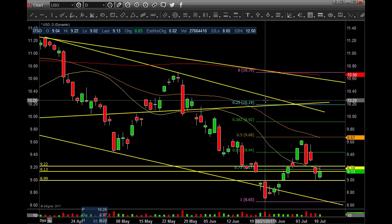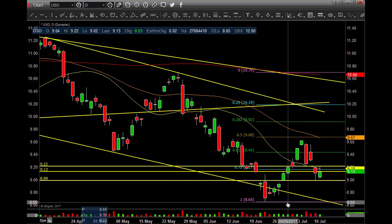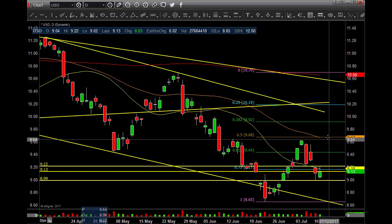So you have a lot of good areas of resistance: the gap fill here, the double bottom, and this little pivot here too. Let's see what happens by Friday. That's usually the weekly close, next couple days. We had one little update, and it's like, oh my gosh, where's this thing going? But if we get back above the 20, then we could possibly go higher, fill the gap, and continue.